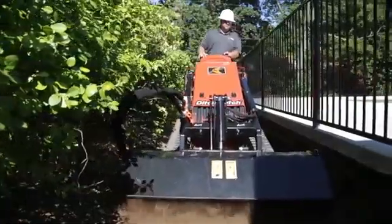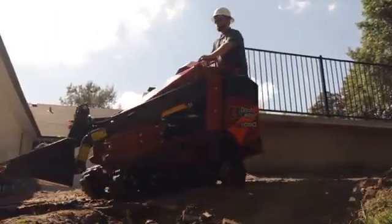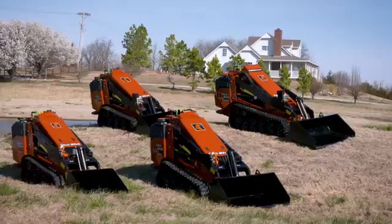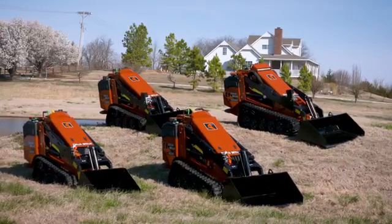From boosting your productivity and power to increasing operator comfort and ease of use, the SK1050 is yet another productive machine in our versatile lineup of mini skid steers.